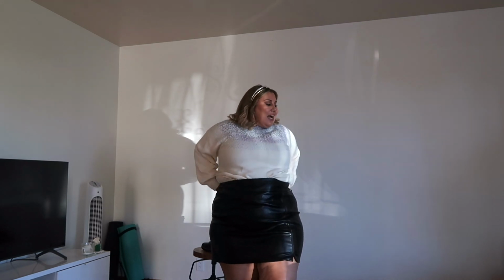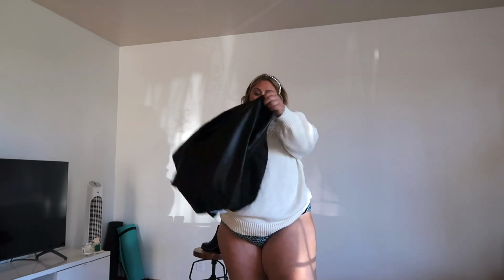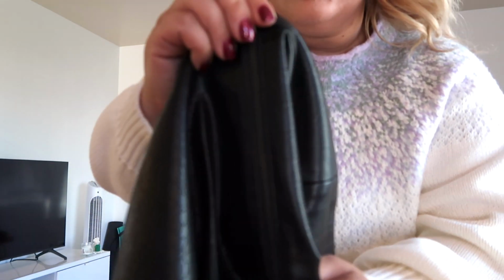Now, if you really want to dress it down, I'm a lot more casual, you know? I'm gonna show you how to get this. I do like how industrious the zippers are, because sometimes I feel like these skirts are gonna break on me, and it doesn't feel that way. This is a zipper. You can kind of see it.